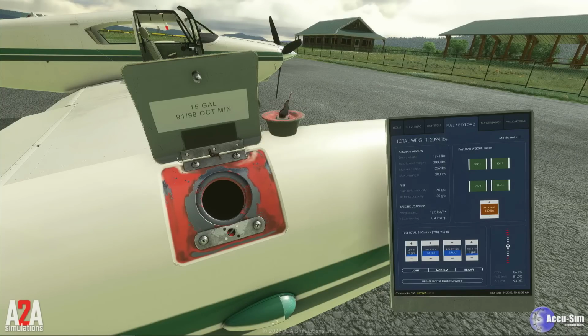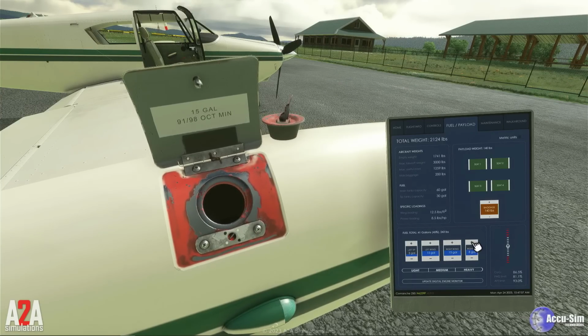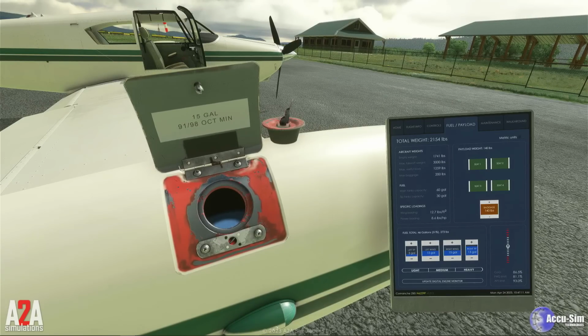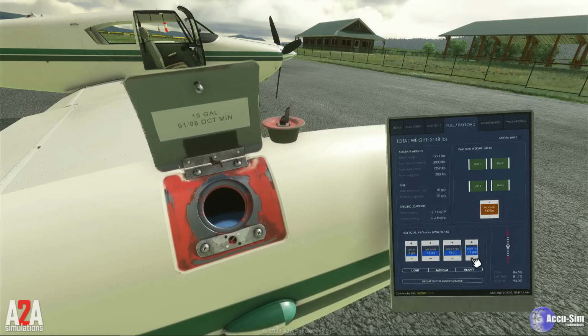Tip tanks are awesome on so many levels. I'm going to add fuel here. I want you to listen very carefully. Just listen. Hear that? That's all the way up. Now I'm going to listen again. I'm going to take fuel out. I'm going to drain it.